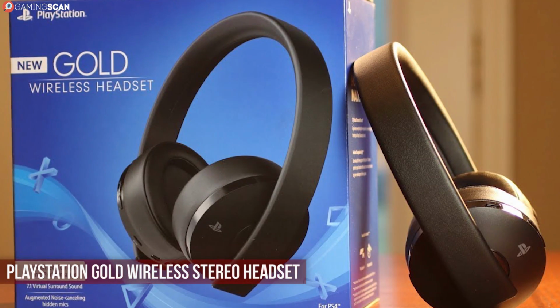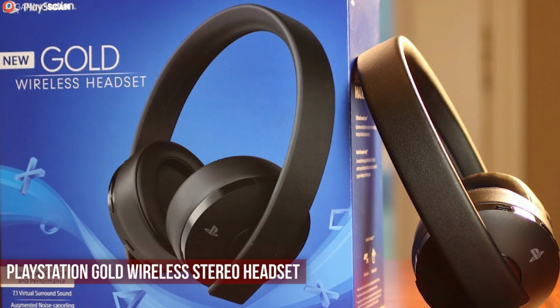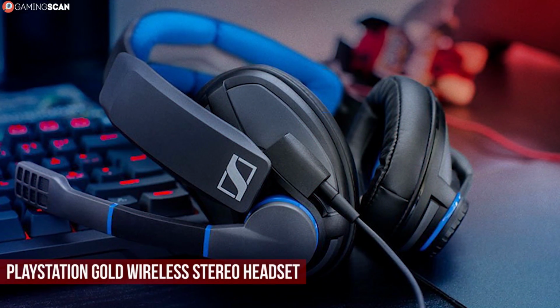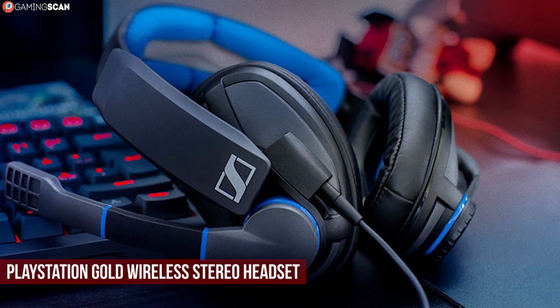Although since it is a Sony product, it should come as no surprise that the virtual surround is only available on the PS4 and the PS3. You'll have to settle for stereo when using that on your PC or on your smartphone. Also, they're completely incompatible with Xbox consoles, but that was to be expected.